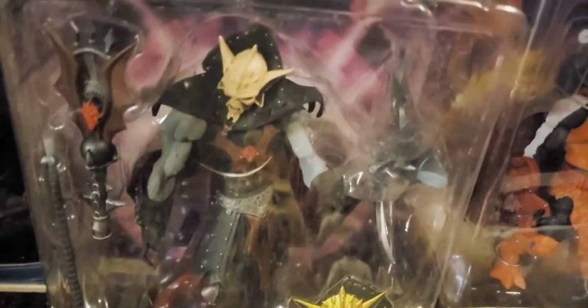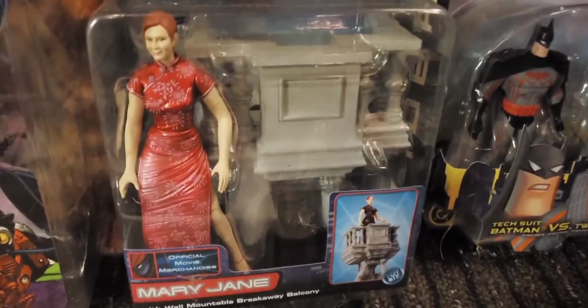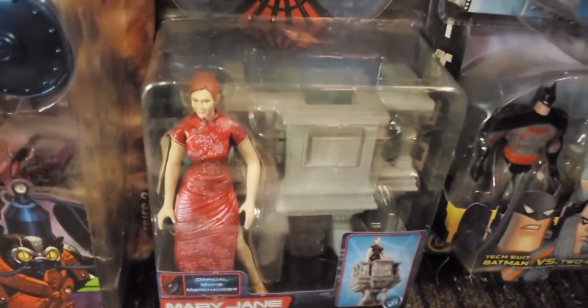But I thought they were a pretty quality figure. Again, when NECA was doing them, I liked them and put them in my collection. There's a Mary Jane figure from Hasbro, and she even comes with a balcony, as you can see in the picture. And why is this Mary Jane in my collection?